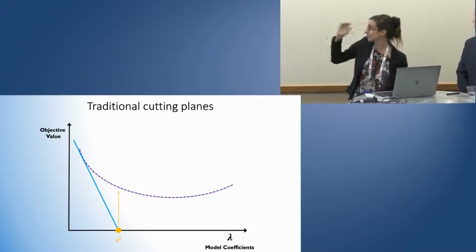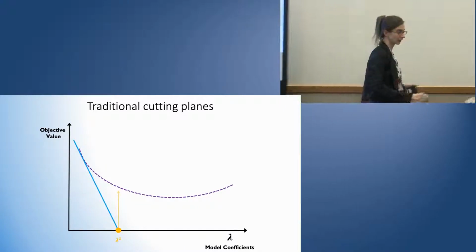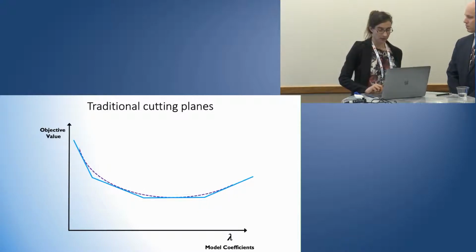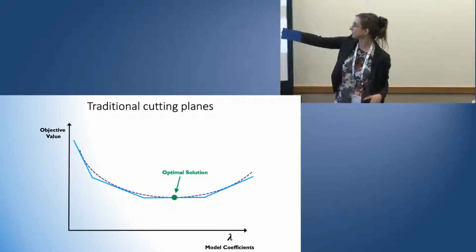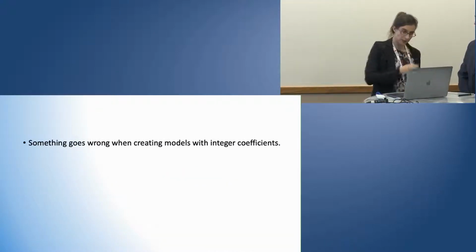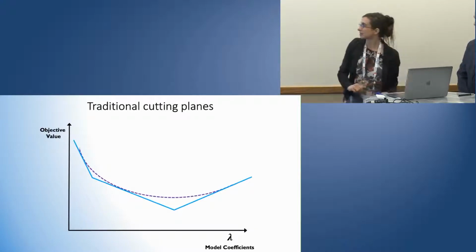But in our case, the function is known to be non-negative. So we're going to choose this point right here. And then we'll repeat. And then eventually, the minimizer of the surrogate equals the function value. And that's when you know you've solved the optimization problem. Now, something goes wrong with this when creating models with integer coefficients. So let me show you where that happens.